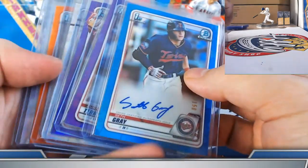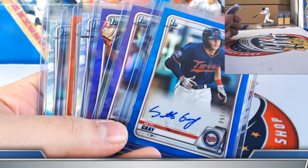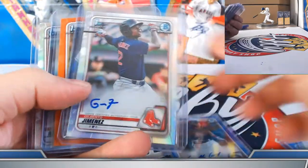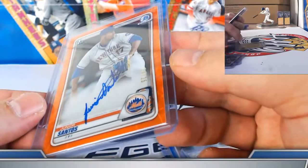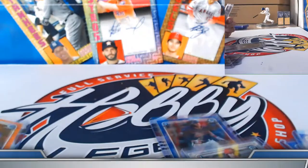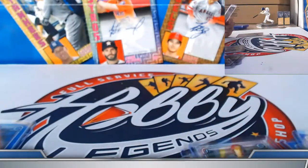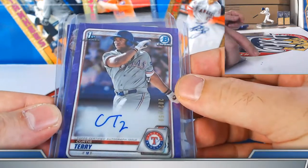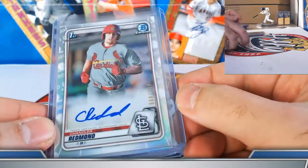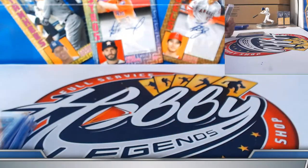Numbered or color autographs, very interesting. So two purples, two refractors, the orange, and the blue in this case. And again, lowest number was the orange refractor, Junior Santos. Orange refractor prospect, 24 of 25. Blue, Seth Gray, 109 of 150. A couple of purples, Curtis Terry, Packy Naughton, out of 250. Refractors, Redmond, and Gilberto Jimenez to 499.